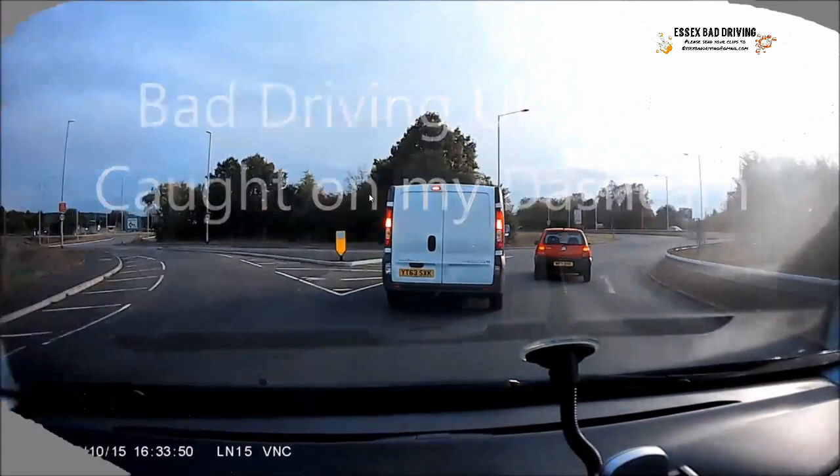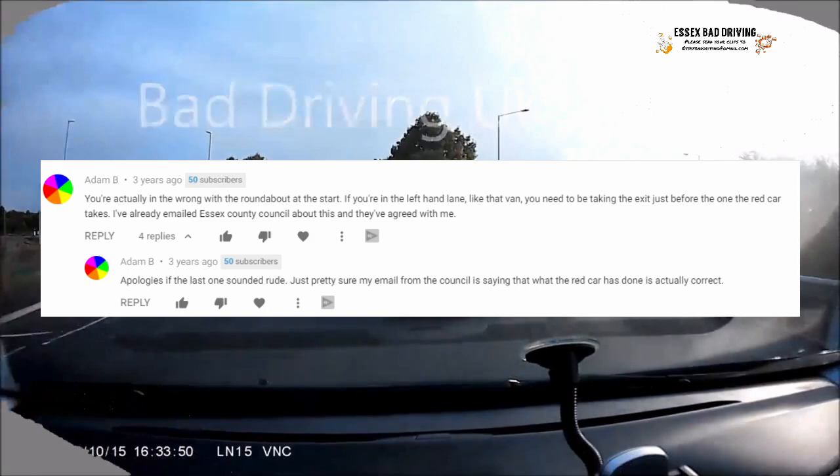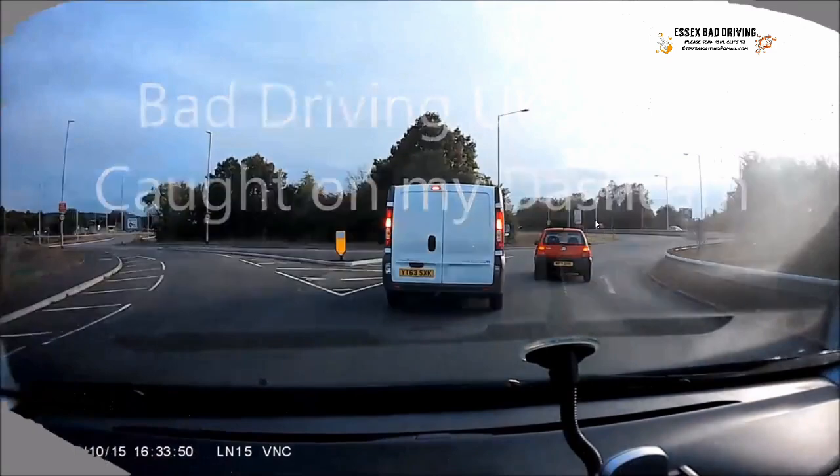So the gist of this one, I wasn't sure that this was correct or not, but apparently it is a mistake according to one of my lovely commenters who had checked with the Essex Council or something like that, or highways. I'll put the comment up here as well for you guys to see. The gist of it is, when turning right off the A127 to go round towards Leindon, you'll be able to see it from the clip after this as well. I was thinking that me and the white van are in the correct lane to go off here, and the red car is in the wrong lane. However, apparently, according to the highway code as well, according to the commenter anyway, the red car is actually in the correct lane, while me and this white van are not.